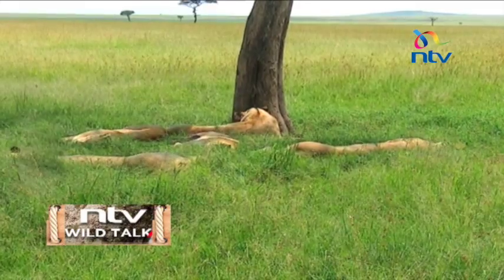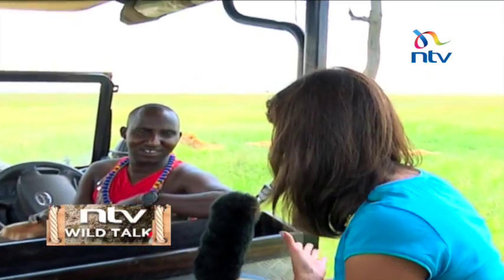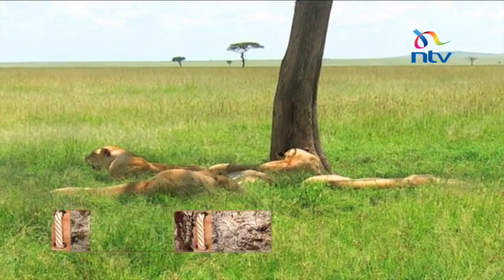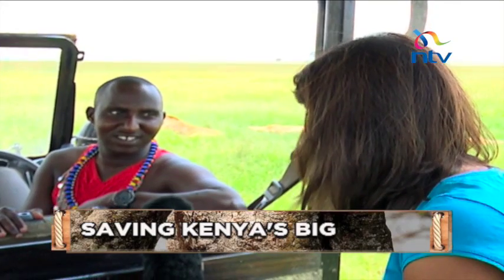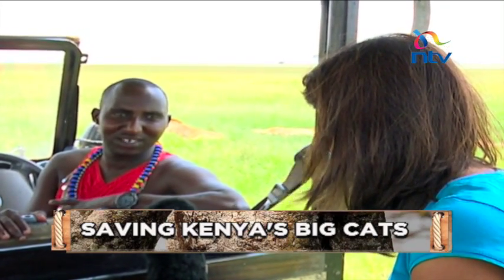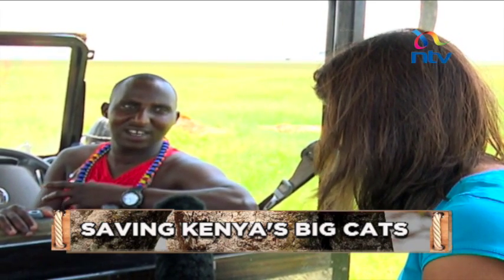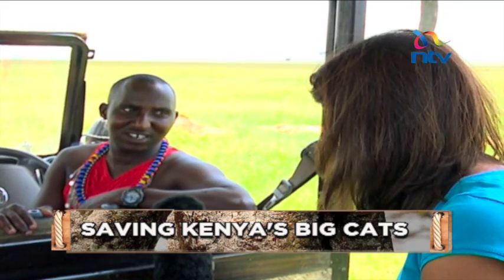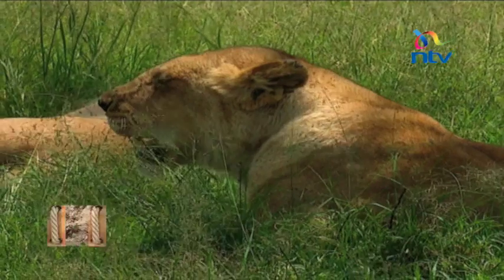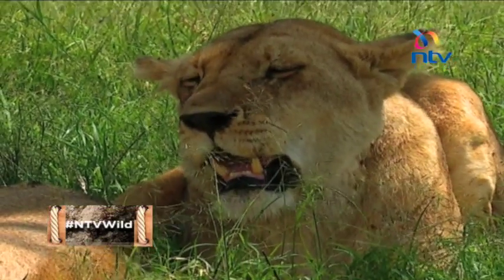Jackson, you managed to spot this pride from meters away. How do you know that this is the Marsh Pride? One of the main reasons is actually the territory. Lions don't share territories. They're very comfortable around here because if it was a different pride, you could have seen them running away from us. So this is the Marsh Pride, and I can tell by looking at the features, like the lioness that we see, quite an old lioness in the group, that she's about 9 years old.